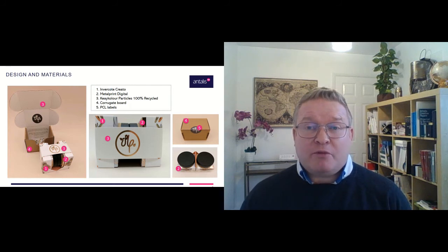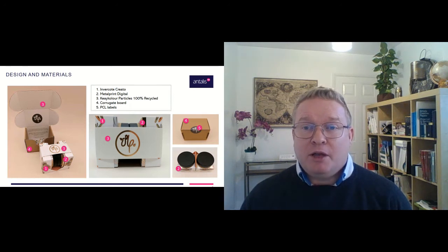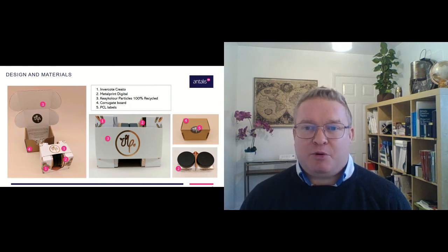The transit box number 4 is an E-flute corrugate board. And because of that, it's 100% recyclable and comes from sustainable sources. Now, we really needed the help from our Smart Packaging Centre on this transit packaging idea. We originally started looking at a double-walled EB flute, but found out that that was a bit too thick for the size of this project.